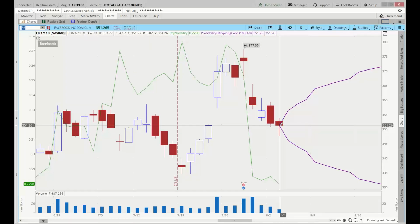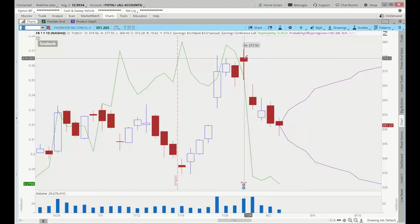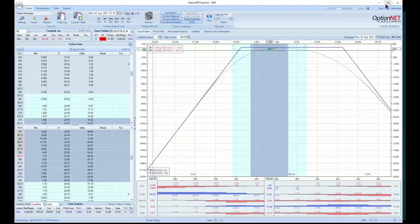If you don't think this price can recover back to its pre-earnings close of around 373-ish, anytime between now and expiration day, can you implement that same adjustment strategy or something similar? And the answer is absolutely yes. I don't need to leave this call up here not really doing much work for me anymore.